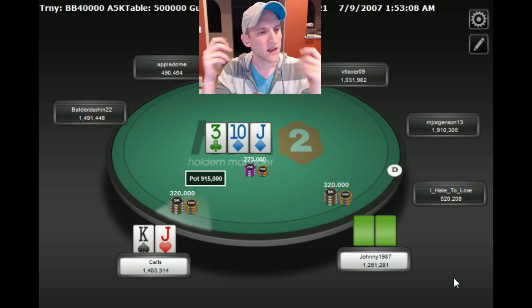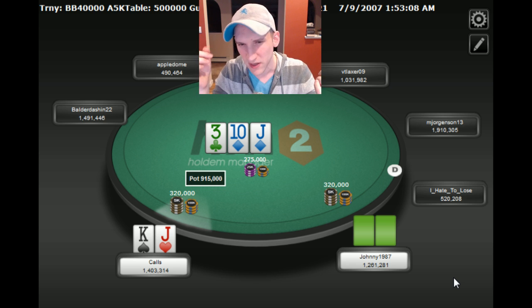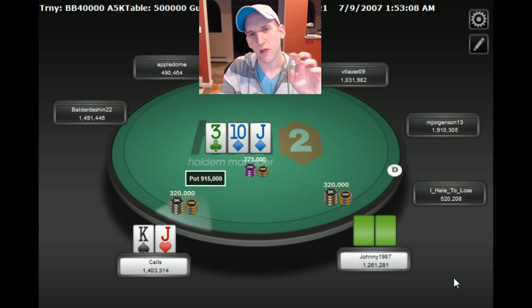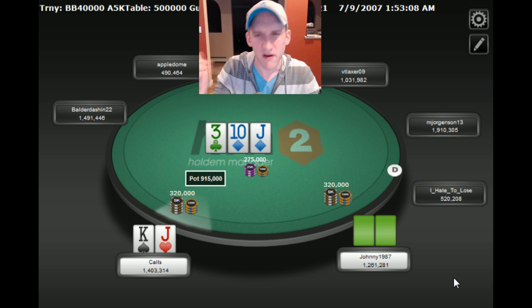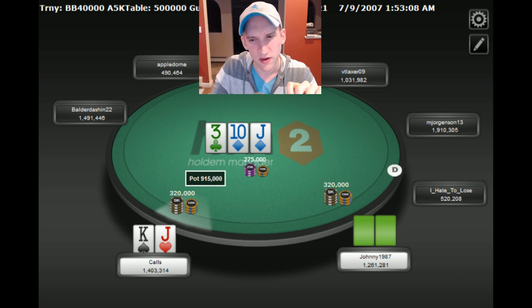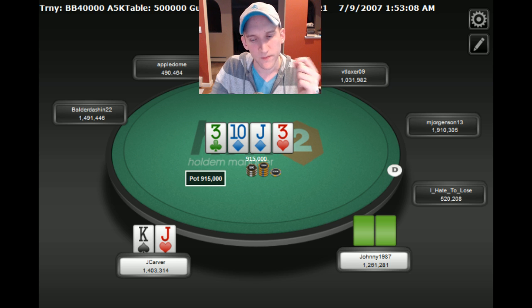Why would you do that? If you had a hand like King 8 of diamonds, why would you check min raise? It doesn't make any sense. So there are lots of hands like that, and I don't think this is a bluff very often. It would be a very, very absurd type of bluff to make here. So I don't think he's bluffing, but I think our hand is too good to fold. So we decide to call.